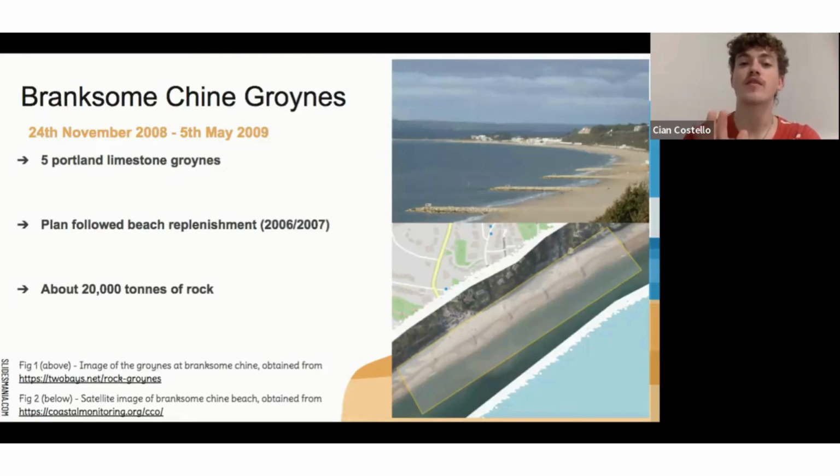These groynes consist of 5 Portland limestone groynes that vary in length between 45 metres and 75 metres from west to east, and their construction plan followed a beach replenishment plan from 2006 to 2007. Together, they constitute about 20,000 tonnes of rock.